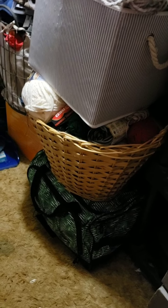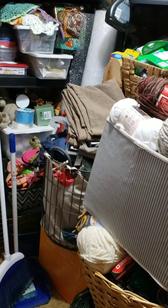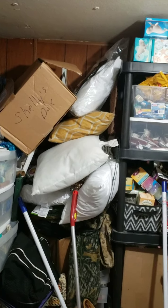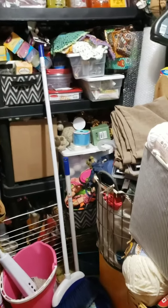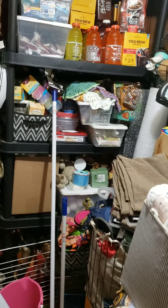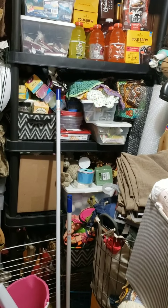Those are all the yarns in that wicker basket that I just pulled to make hats and stuff when I get Becca's Bella done. There's clothes I need to put away yet. That, I don't know why, but that's Shelly's stuff, and that's Shelly's box up there, and all my pillows. That shelf there, some craft stuff behind my pots, or my brooms. And then, oh shoot, my doilies, I didn't put them away.